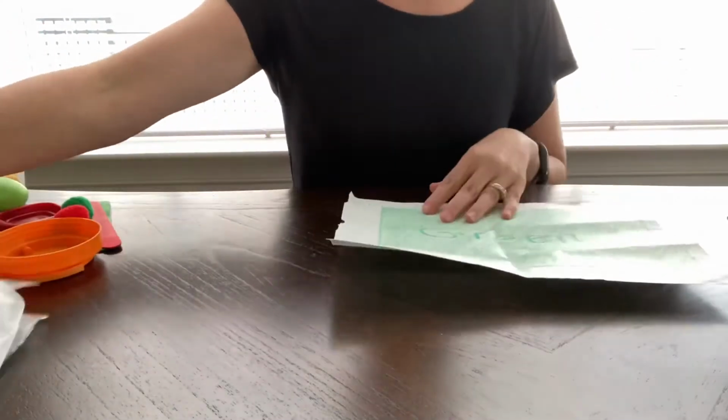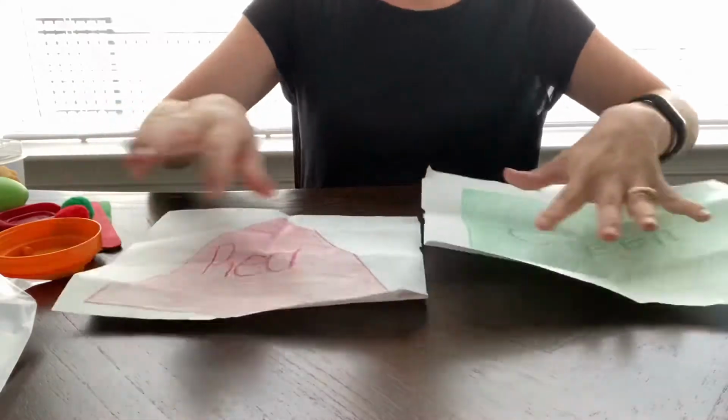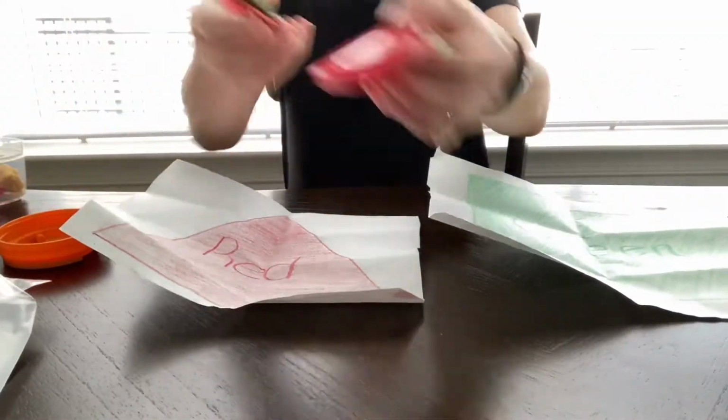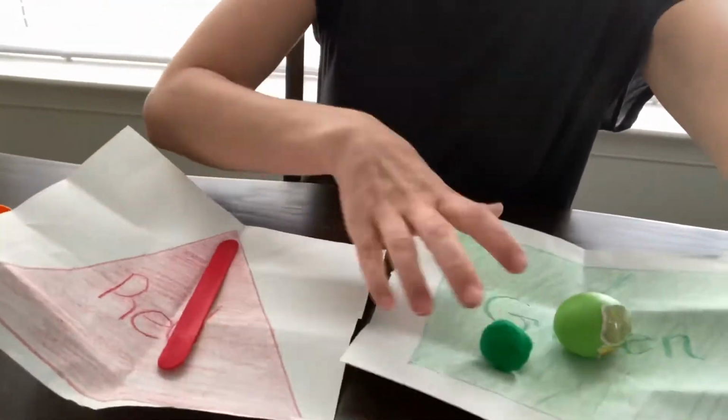I have been teaching Lennix color sorting by just starting with 2 colors, and I drew a shape for the red and the green, and then I just have objects around the house that he can color sort accordingly with the shapes that I have made.